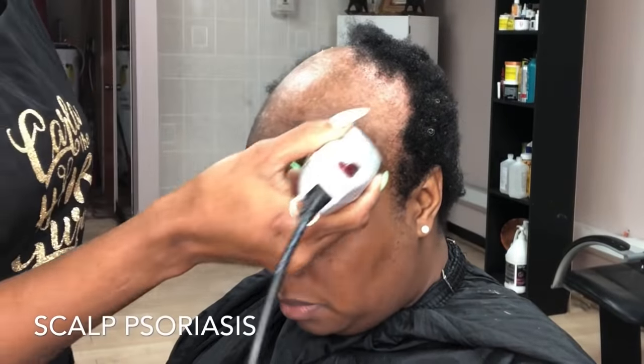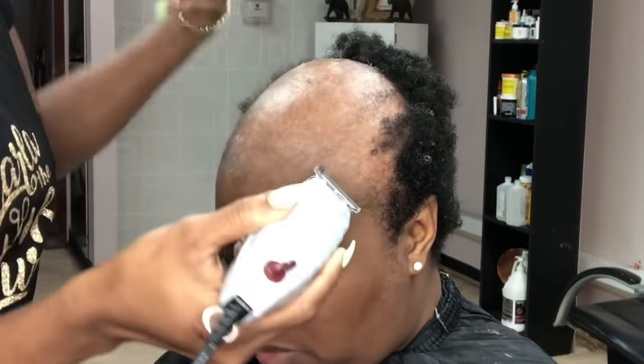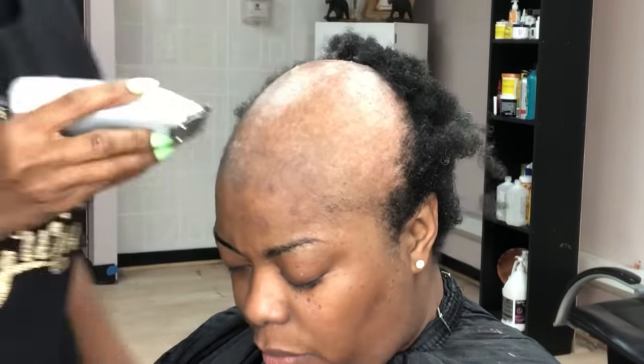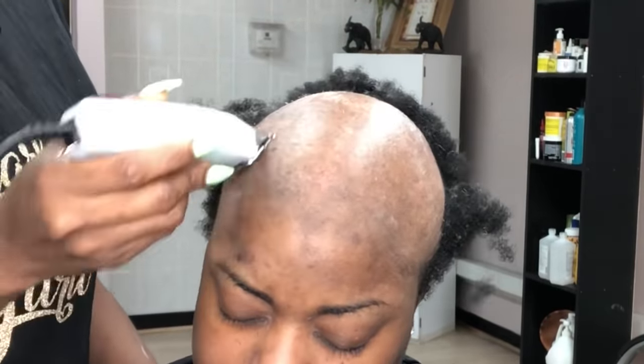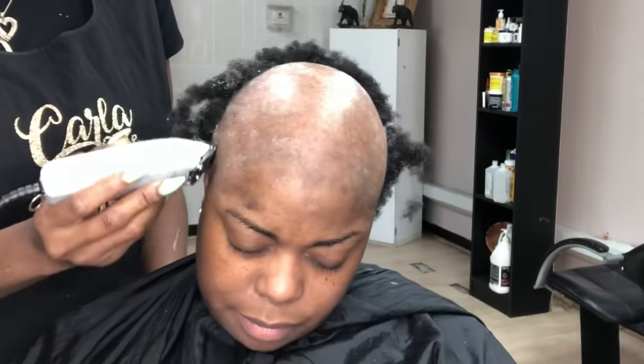So my client has scalp psoriasis. It is a common skin disorder that often has little scaly patches on the scalp. It itches. It does not cause hair loss, but if you scratch it a lot, if you irritate it, the stress, all the picking, all that can cause hair loss.